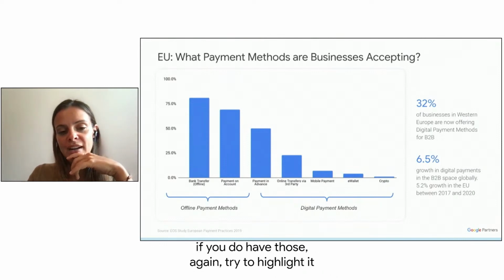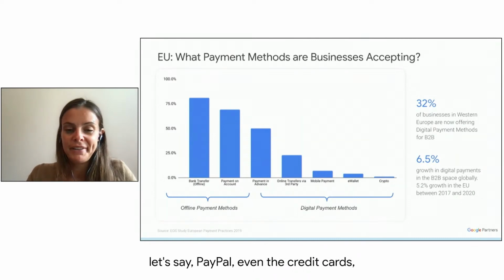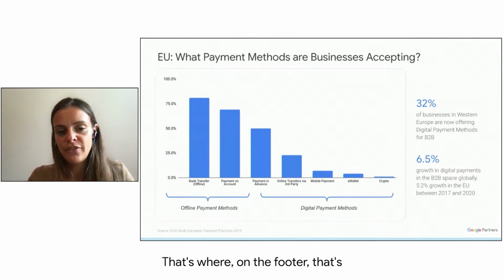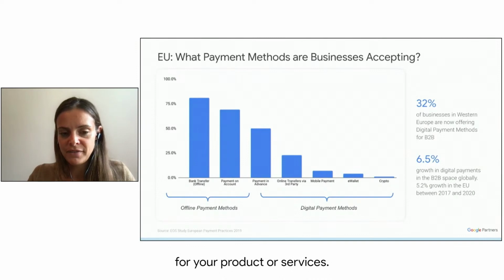I don't know if you have an online payment method on your site, but a few things there: if you do have those, again, try to highlight it from your homepage. If you do accept, let's say, PayPal, even credit cards, make sure that you have those logos available, especially at the bottom of your page, on the footer. That's where we would recommend having those, as well as when they sign up for your product or services.